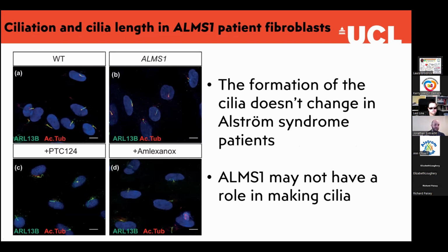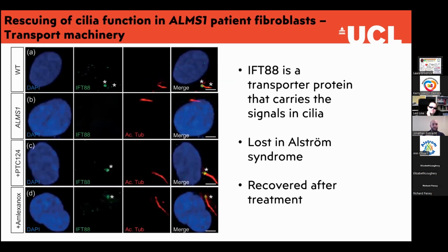But it seems that the length of the cilia between all the experimental groups, and also the amount of cells that actually had a cilium on, didn't really change or differ between the cells without the mutation or the cells with the mutation. And this suggested to us that perhaps the ALMS1 protein doesn't really affect how the cilia are made, but perhaps it affects how they function. And we found that the answer to that question is, in fact, yes.